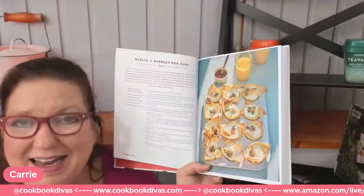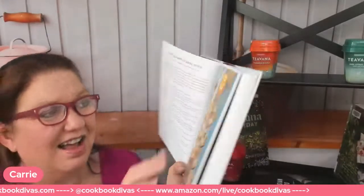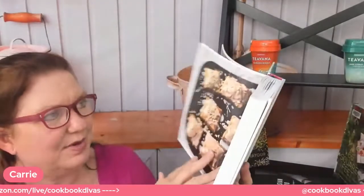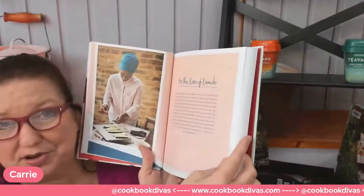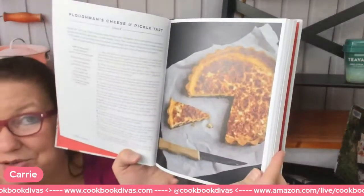That would be adorable. I can't personally get up in the morning early enough to make something that cute. I will make oatmeal though. Black pepper and smoked salmon omelet. And then I see a sandwich, cherry almond and nutmeg tarts. I've got to get out of the breakfast chapter because this is supposed to be a preview, not show you the whole book. Here's the lunch chapter, Ploughman's cheese and pickle tart.